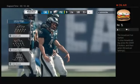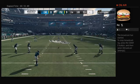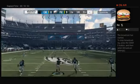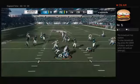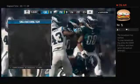So he splits the uprights there, and I would imagine it's nice as a kicker. Right when it leaves your foot, you know it's good. Yeah, it's kind of like a golfer that picks up his tee after a nice drive without even watching it land. Solid analogy. I like it. That's fielded in the end zone, and he'll take this up past the 20 and down at the 22-yard line.